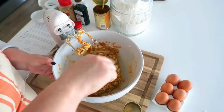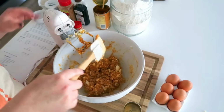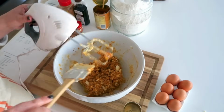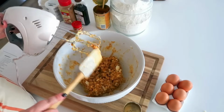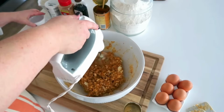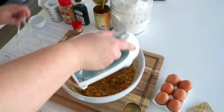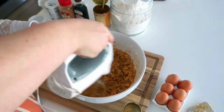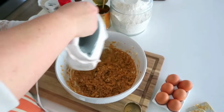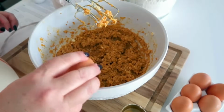So if you're using a stand mixer and not a hand mixer like I'm using, you'll wanna make sure you do this as well, but just scrape the sides really well to help make sure that all of your ingredients are fully incorporated. It's really easy for things to get stuck on the side of your bowls, and so it's important that you are using that plastic spatula to scrape the sides.